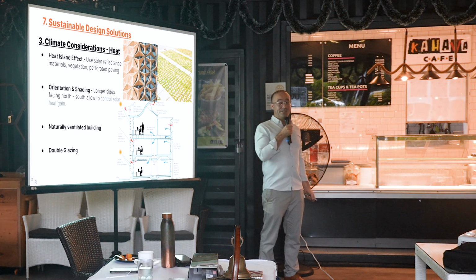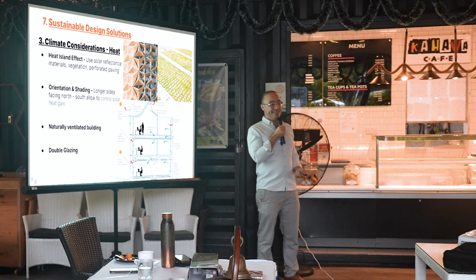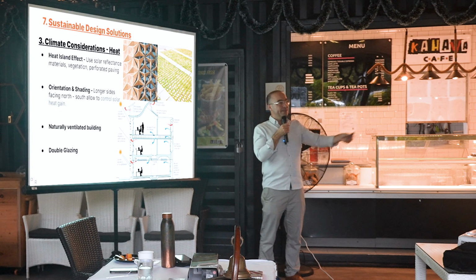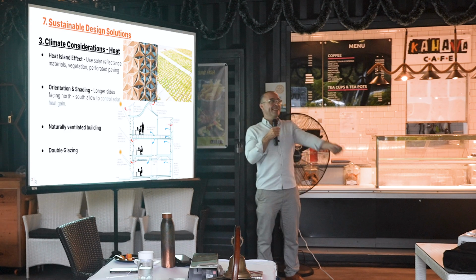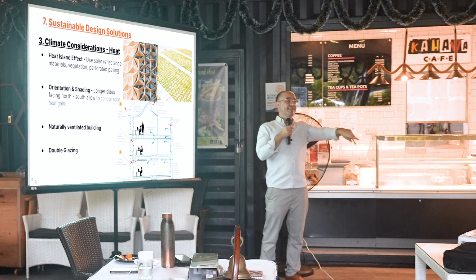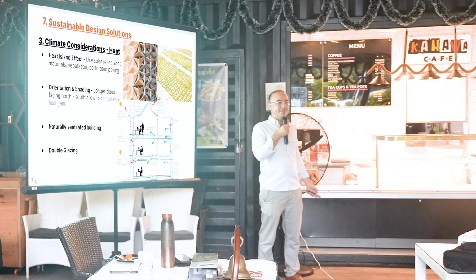Natural ventilation is a good one. If you design a building so it incorporates natural ventilation, that means you don't have to use any air conditioning. You can have the cool air flow through the building, like this building here, and then the hot air rises through the roof. That allows a kind of airflow and keeps the building cool.